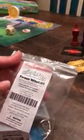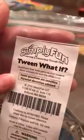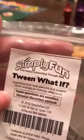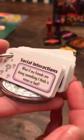Finally, I'd like to tell you about our new Tween What If chat ring. And I'd like to point out that there is a disclaimer on this. It's questions to help parents of tweens, and I like to say teens, to form answers to real life situations. Some questions are sensitive, parent discretion advised. So with this ring, there are questions regarding social interactions. What if my friends are doing something I think is mean or bad?